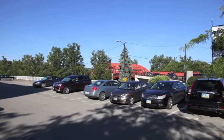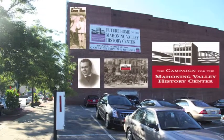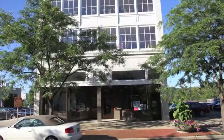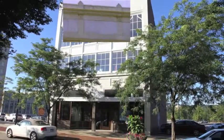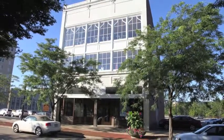At the north end of the beautiful Spring Common Bridge, and practically on the banks of the Mahoning River, this incredible building is being converted into a magnificent, beautiful edifice for everyone to enjoy. And I bet if old Harry Burt were around today, wow, he would really be proud.